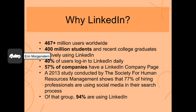We are going to quickly go through the importance of LinkedIn to let you know why it can be so important as a social media platform for professionals. Let's review some statistics. With over 467 million users worldwide, 400 million students and recent college graduates actively use LinkedIn. 40% of users log into LinkedIn daily, and 57% of companies have a LinkedIn company page.